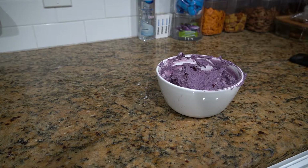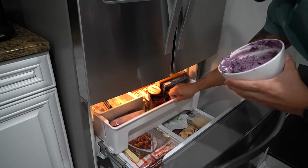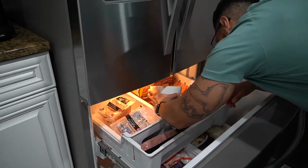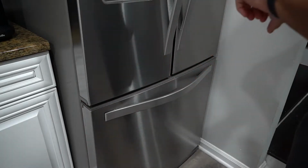Next, you're gonna put it in the freezer for about 30 to 45 minutes. I recommend just doing the whole 45. You guys can go watch a show on Netflix at this point. Just sit back, relax, just let it freeze for a little bit.